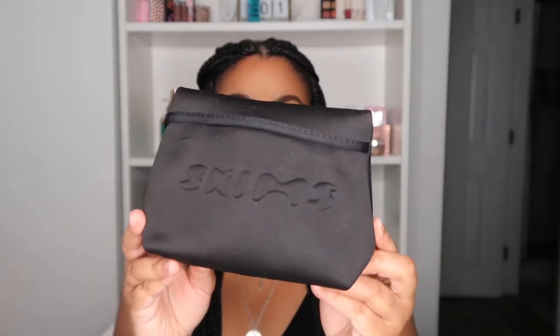The next thing I have is this Skims pouch. This is one of my favorite things ever. It's a recent obsession. These range from $6 on the Skims site if you want to pick it up. Inside, I have a number of different beauty products. The first thing I see is this hemp sweet pineapple and honey melon herbal body moisturizer. It's a lotion. You'll notice I enjoy fruity fragrances, so this smells so good. I'm actually going to put some on right now.